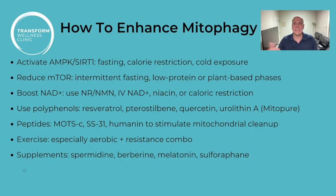You can boost NAD with precursors, which are NR and NMN. You can do IV NAD, niacin, or caloric restriction. Quickly with IV NAD, there's kind of a disconnect in the studies, because the studies don't necessarily show that NAD is increased in the cell.